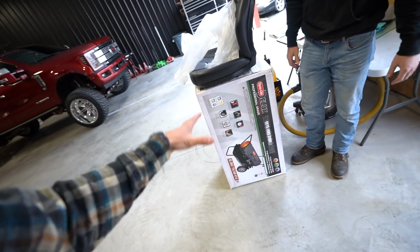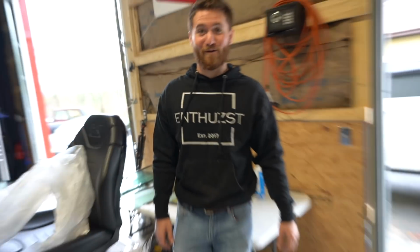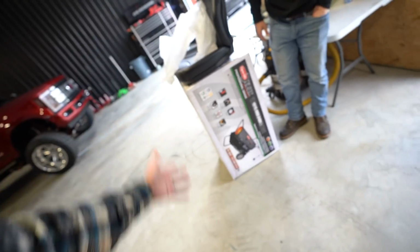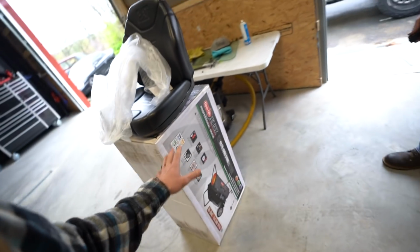But meanwhile, we're actually upgrading our heating in the shop today as well. Shout out to Amazon for this box right here. Dynaglow Deluxe, baby. That sounds so fancy. We got ourselves Diesel Nation on Diesel Nation. Of course, we went with the diesel/kerosene heater. 135,000 BTUs. Slight upgrade.